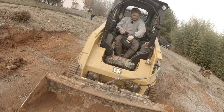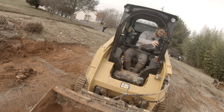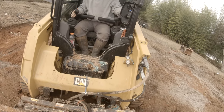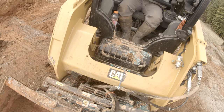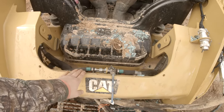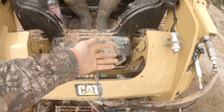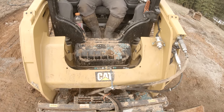So don't ever lift your machine up and open the door and try to get out, because as soon as he put his foot on this right here, it settled, and this part raised up against the glass and shattered the glass. So now we're gonna have to invest in a new glass.